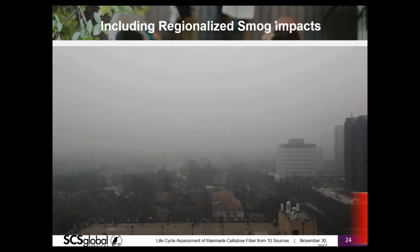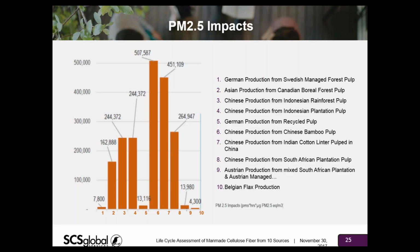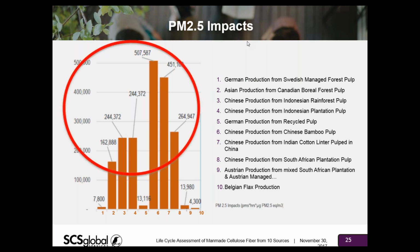And by factoring in the regionalized smog impacts, production in smog hotspots like China and India led to as much as 100-fold higher LCA result for these specific impact categories. So if you look at the chart of the particulate matter, the PM2.5 impacts across the 10 scenarios, you kind of see a bifurcation between several scenarios with really low impact levels and then bar charts that are much, much, much higher. All of those essentially have supply chains involved in Asia, where there really is just such bad smog problems.